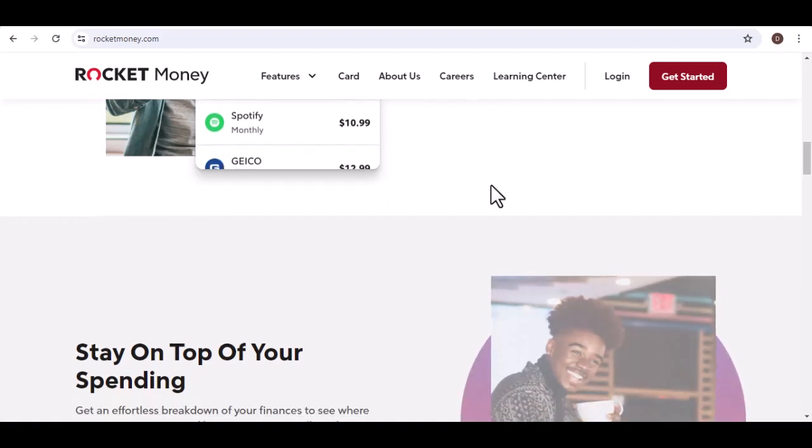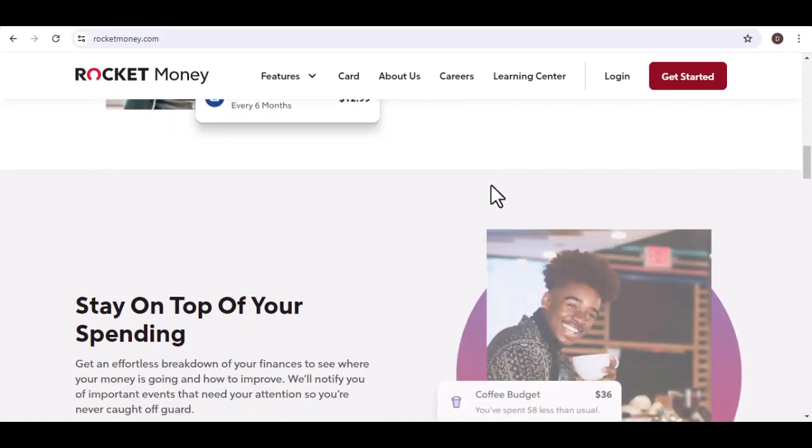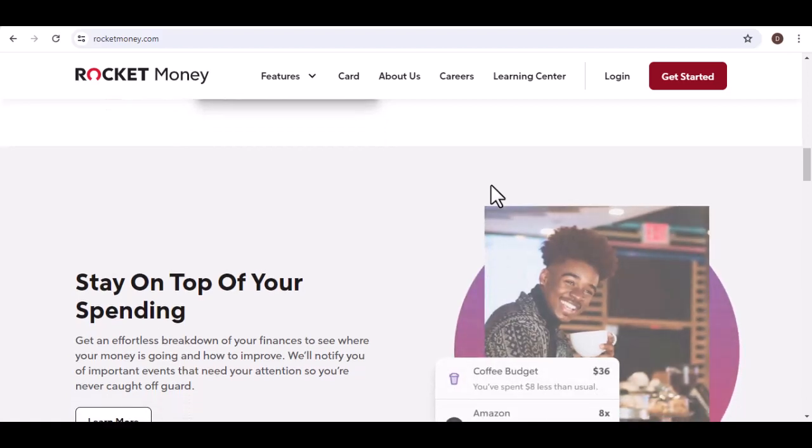Remember, financial security is all about taking control. Rocket Money can be a tool, but you're still the pilot.